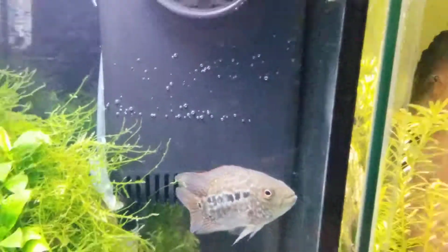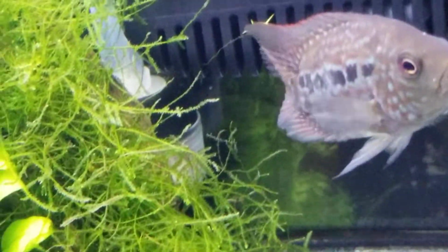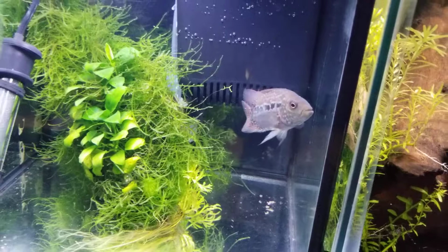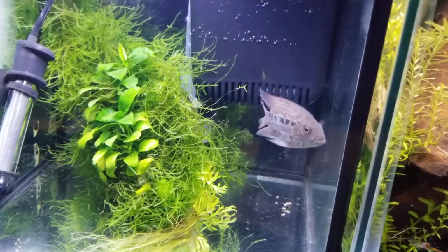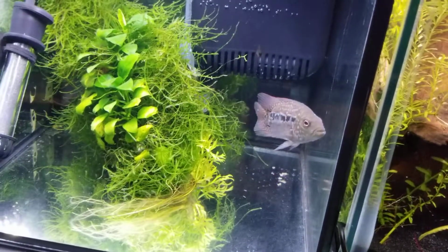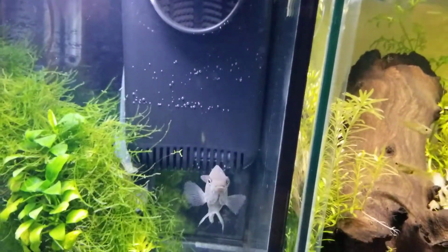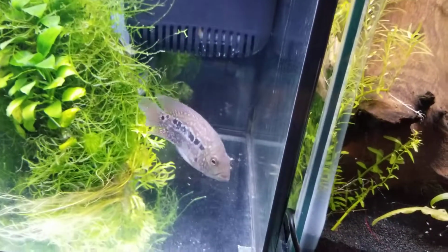And the filter is currently cycling, which is why he's getting daily water changes. But then there's a sponge filter in here that's completely cycled and graded for this tank. So technically there's enough filtration, and with a 50% daily water change, it's more than enough to keep his water clean, so he'll be healthy and happy, and really healthier and happier than most fish. But I got overkill filtration just because that's what I do.